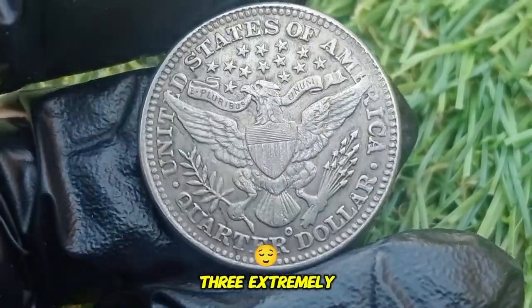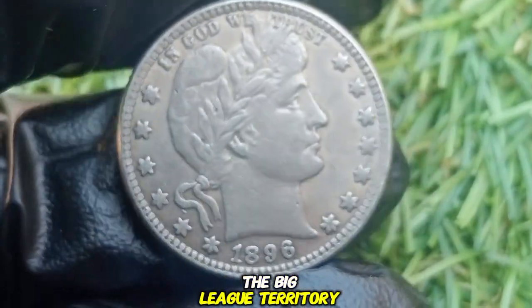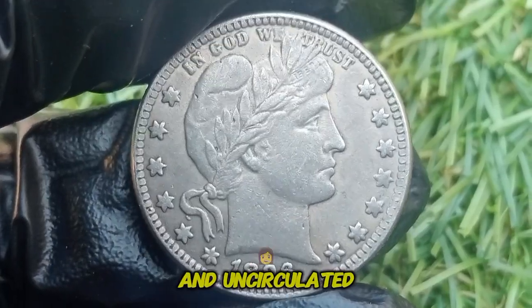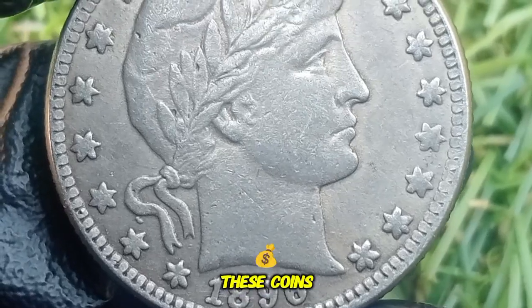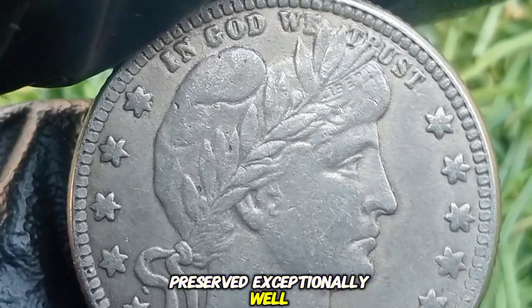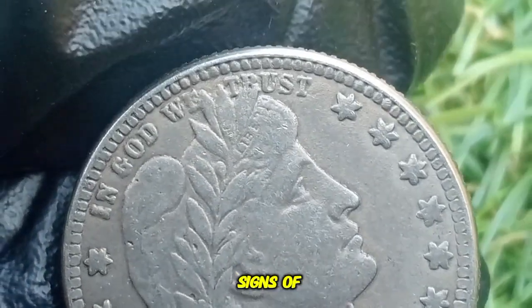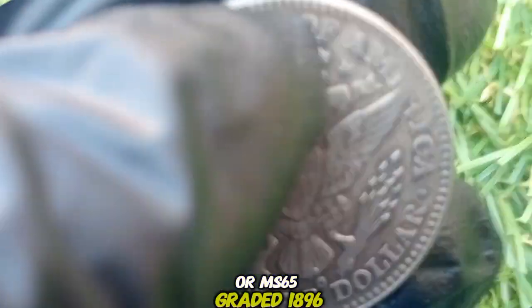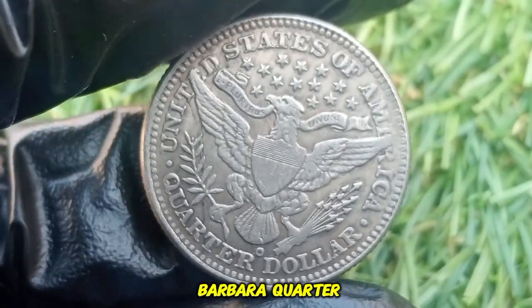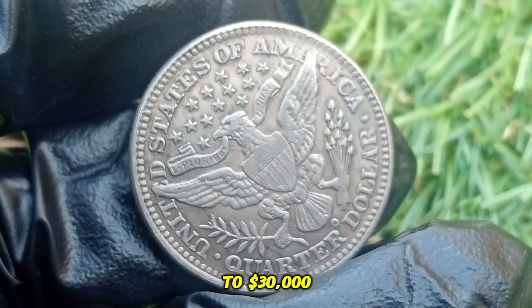3. Extremely fine to uncirculated grades. Now we're getting into the big league territory. Extremely fine, EF, and uncirculated, MS, grades are where the real money is. These coins have been preserved exceptionally well, and their details are sharp and clear, showing little to no signs of wear. If you happen to find an MS-60 or MS-65 graded 1896 Barber quarter, you could expect it to be worth anywhere from $5,000 to $30,000 or more.